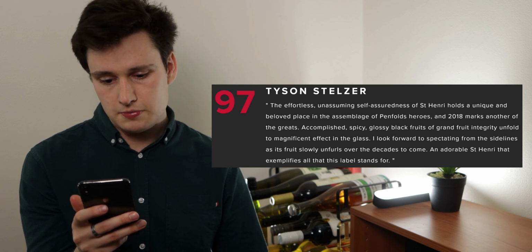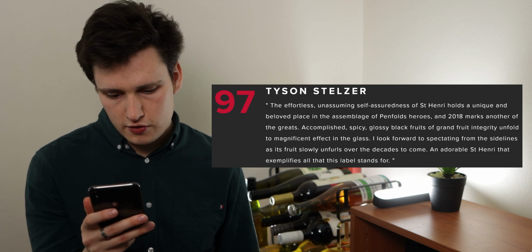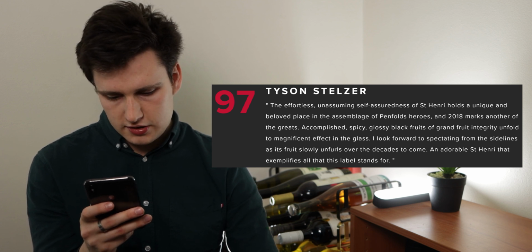I look forward to spectating from the sidelines as its fruit slowly unfurls over the decades to come, an adorable St. Henri that exemplifies all that the label stands for.